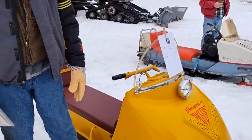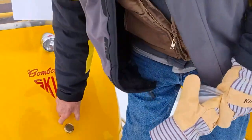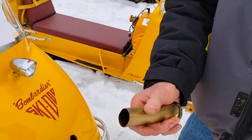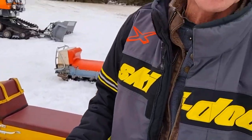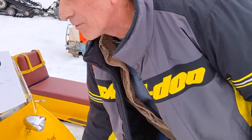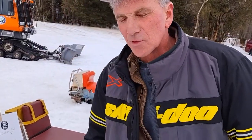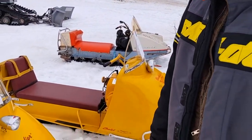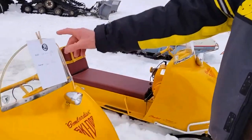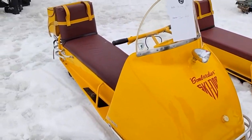The gas cap on these older Ski-Doos, if this had been a 2-stroke, you would fill this with oil, and that would be your mixture, so you would know you have the correct mixture. But being a 4-stroke, the oil's right in the engine. This has got some accessories on it: the accessory bumper, accessory luggage rack, and rear bumper.